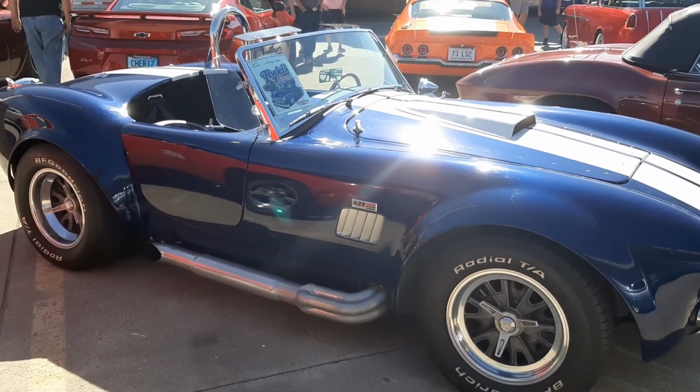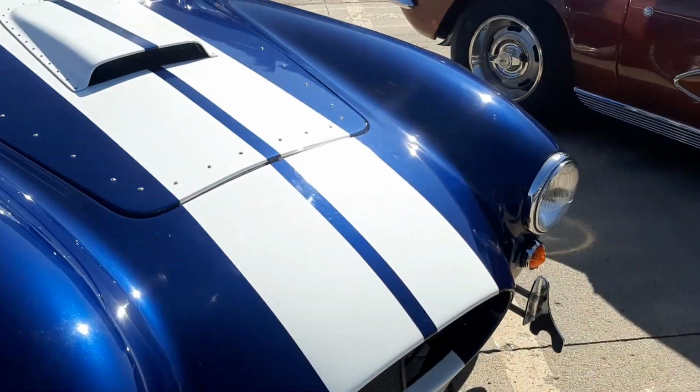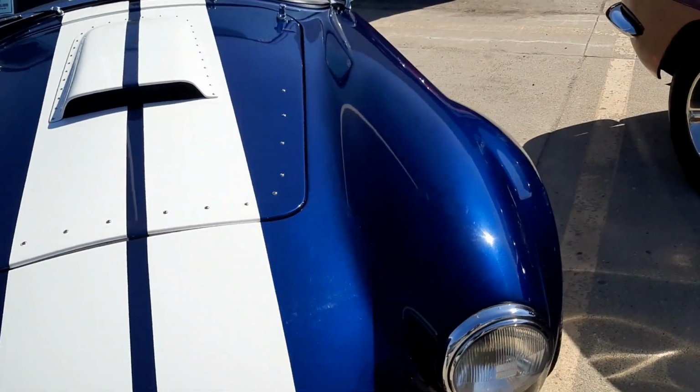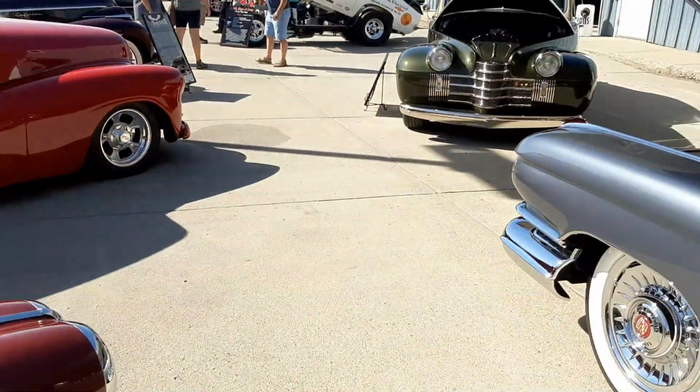Wow. And that gorgeous blue. It's about the same color blue as my car. Oh, that's gorgeous. It's a shame you can't see what's under that hood. I'd love to see it. That 427 is probably beautiful.